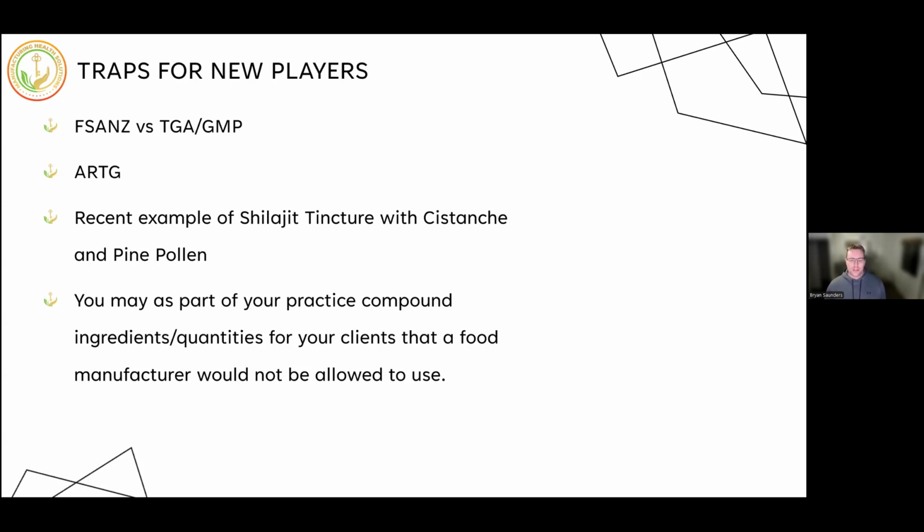Some health claims are going to be something that can quickly bring new players unstuck. And so our advice to our clients is to be very careful about the claims that you're making. Any health claims that you're making on products that are produced by us must comply with the FSANZ standards and be scientifically substantiated. So understand that you can't claim that your magic mung beans can cure cancer and then try to sell that as a food, because that's not the type of thing that's going to get across the line.